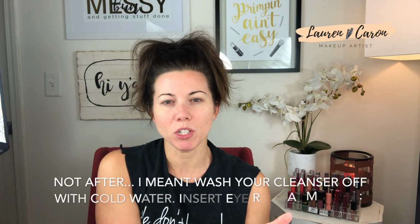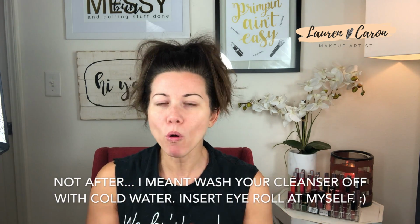And after you wash your cleanser off, what you want to do is switch your tap to cold, and cold water actually shuts those pores. So that's going to keep things from getting into your skin like bacteria, and it is going to shrink them as well. So cold water actually does shrink the pores, even if it's just for a small amount of time. It does close them and make them appear smaller. So that's going to be home remedy tip number 1.